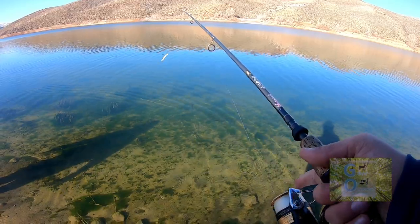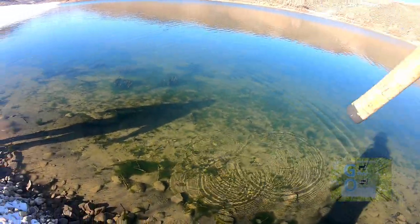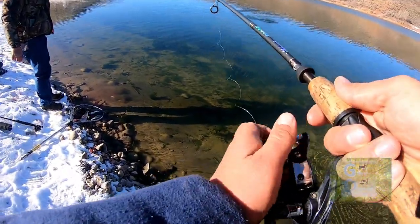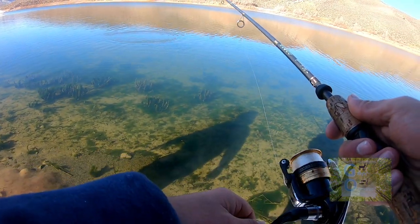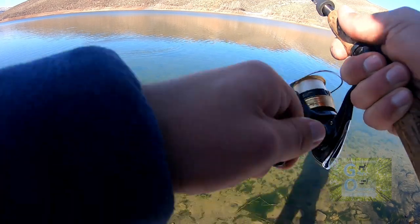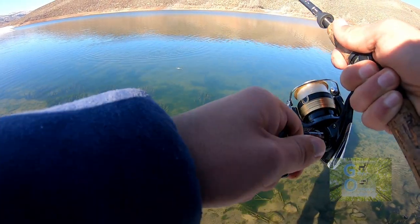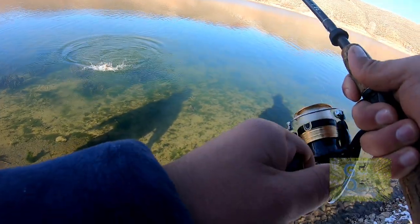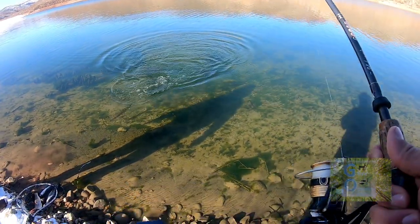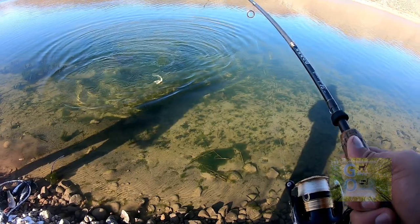Oh, look at that. Look, Dad, look. Don't get up. Oh, you got up. Is he following it in? He's right there. Watch out. Oh, yeah. Oh, he just ate it. I wish Dad had got that on video. I got it. Cool.